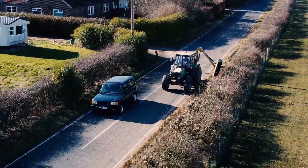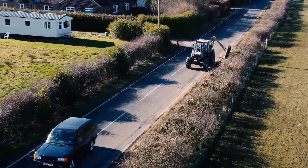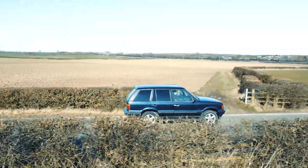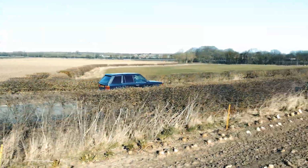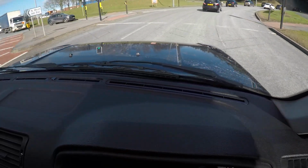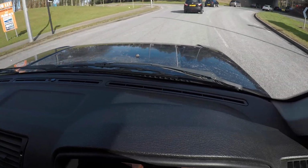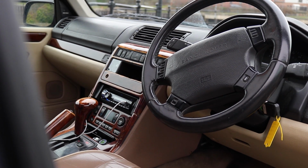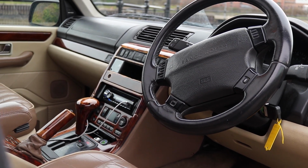Now, under normal circumstances, a P38 Range Rover is the epitome of upper-class British aristocratic luxury. The harmonious V8 providing a burbling backdrop for Sir S.O. Johnson Sunak McShell to drive from their country retreat to the Houses of Parliament. This one doesn't quite meet those standards.